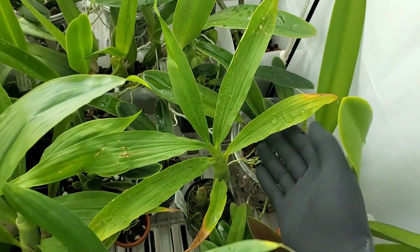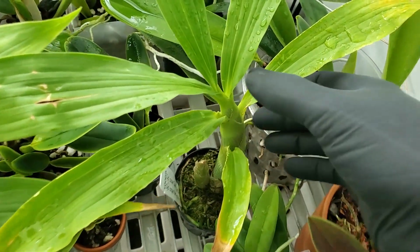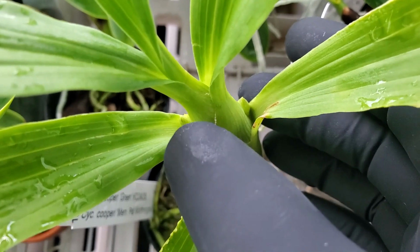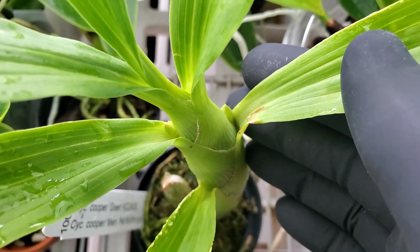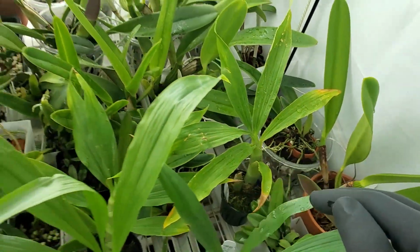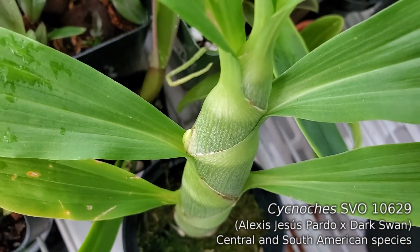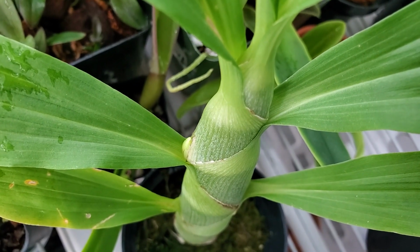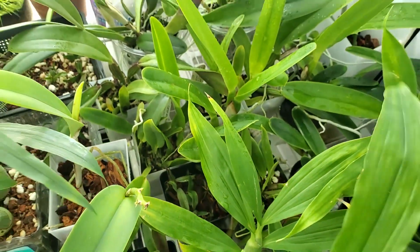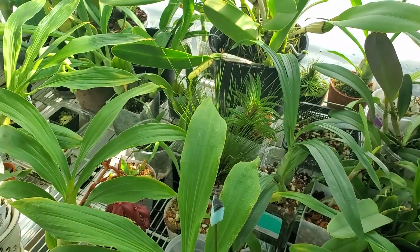This is the new Cycnoches cooperi I got from SVO a few weeks ago, and it's got 2 spikes pushing. I don't expect either one of them to really bloom out, but it might. That would be really cool. Can't wait to see what the flowers look like on that. And then this new hybrid Cycnoches also has a spike on the side. Again, it's moving kind of slow. I think it might stall and not end up growing out, but you never know. We're going to give them a chance. So lots of spikes on the way for autumn and winter.